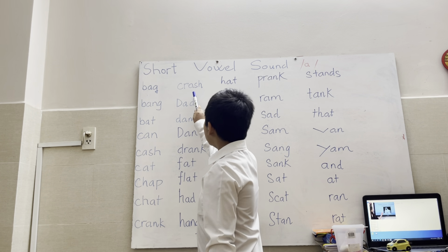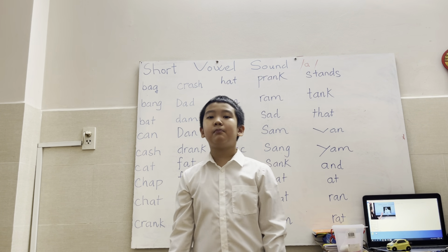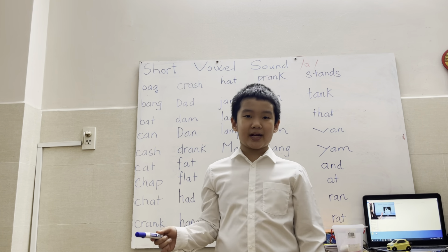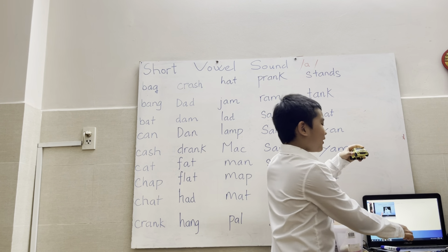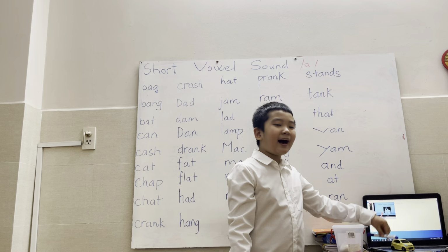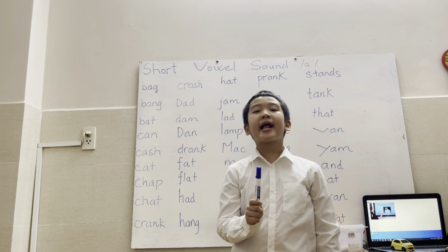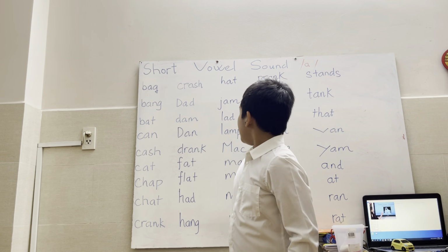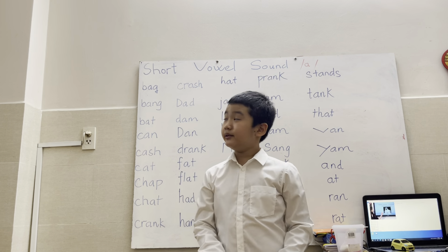The next word is crash. Crash. Shh. The blend sh. Crash. Do you know any sentences that have the word crash? The car crashed into the building. Now, let's move on with the next word. Hat. Hat. The consonant t, t, t. My hat blew off in the wind.